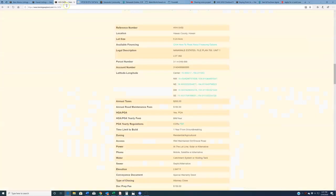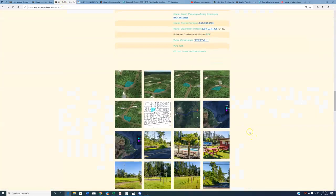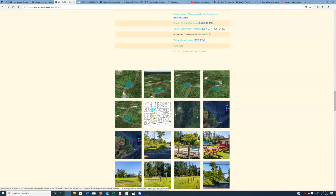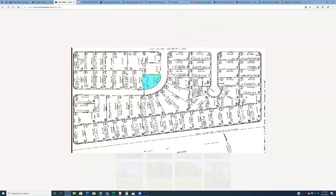If you want any clarification on that, you can come back here to the listing page, zoom down a little bit. You'll be able to see not only our Google Earth overlay of the property to see its sort of exact size, shape, location, but you can also refer to the plat map here, which will show you exactly what we're talking about. Anyway, back to the map, guys.